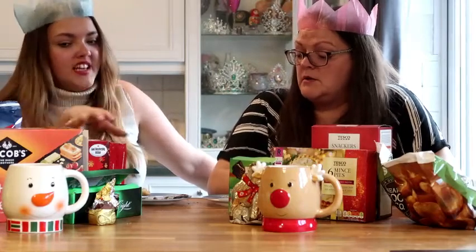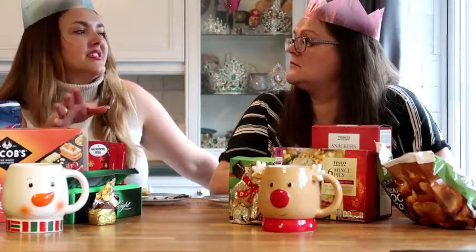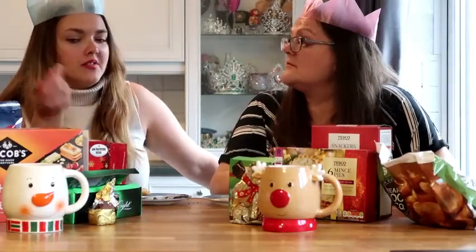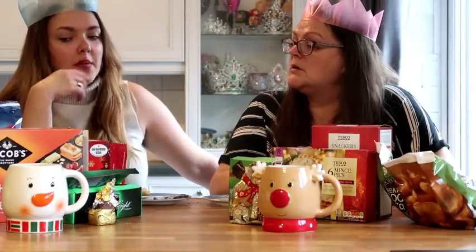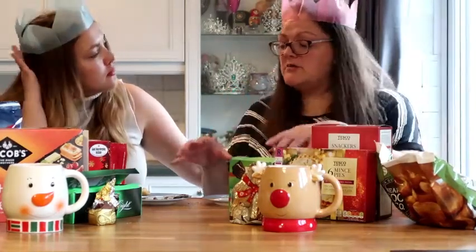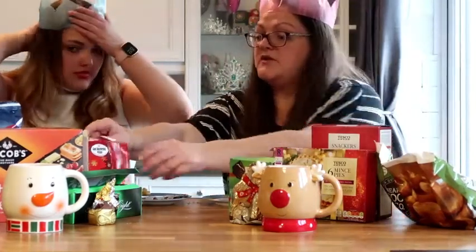So really that 50p difference, I'd be quite happy with the Tesco's rather than Mr. Kipling. But the Mr. Kipling one was nice. That was nice. And if you look at, can I have a look at the size of them?